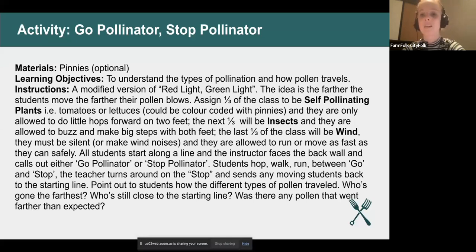And by the end of it, when you say stop, you can point out how the wind kids have gone faster and their pollen has moved farther than the self-pollinating plants that have to hop. But then sometimes you can showcase, let's say a self-pollinating plant really hopped quite far, and you can say, well, sometimes that happens every once in a while.